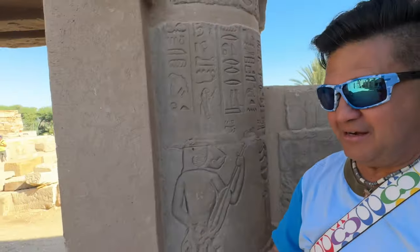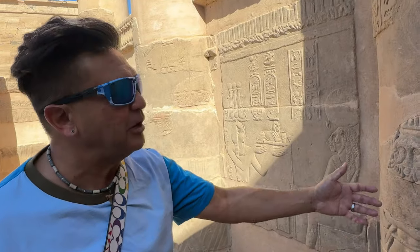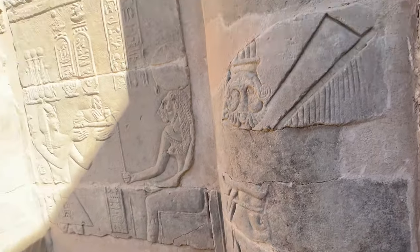And then on this side, there's another animal god playing the harp. So they had all of these musical instruments in ancient Egypt.